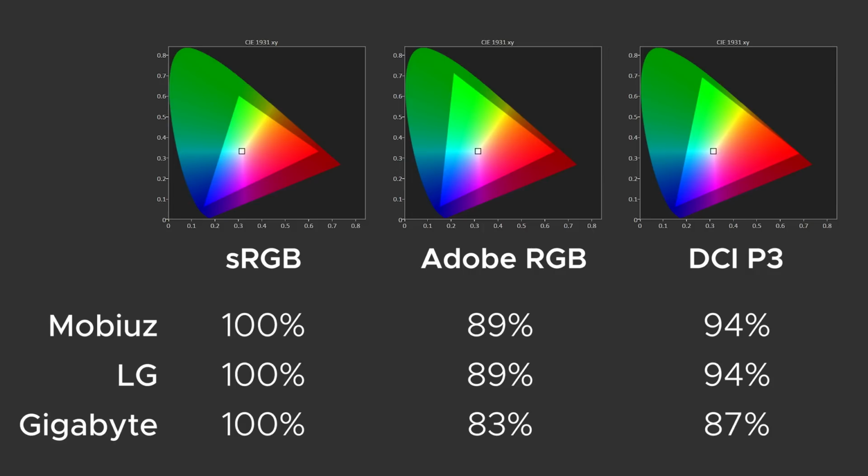Now, if you're someone who likes to game and do some pro color work, the only monitor you want to consider on this list is the LG. There are a few reasons why you don't want the Mobius or the Gigabyte. First, gamut coverage on the Mobius and LG are better than the Gigabyte, with both having identical gamut coverage. The Gigabyte just doesn't compete here.